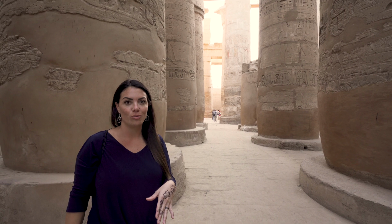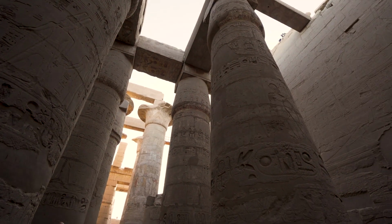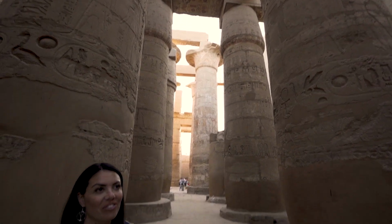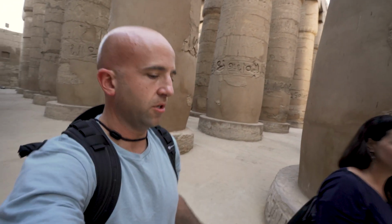Something really cool about these columns that we saw is that if you look right up here, the ones that are in the shade are the closed lotus flower. But the ones a little further back, since they're higher up, they're open because they're in the sun, the lotus flower. From all the temples we've been in, it's hard to pick my favorite, but these columns are incredible.